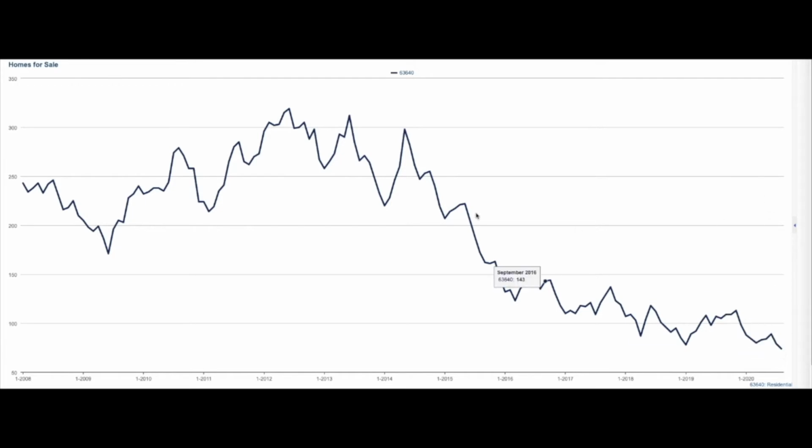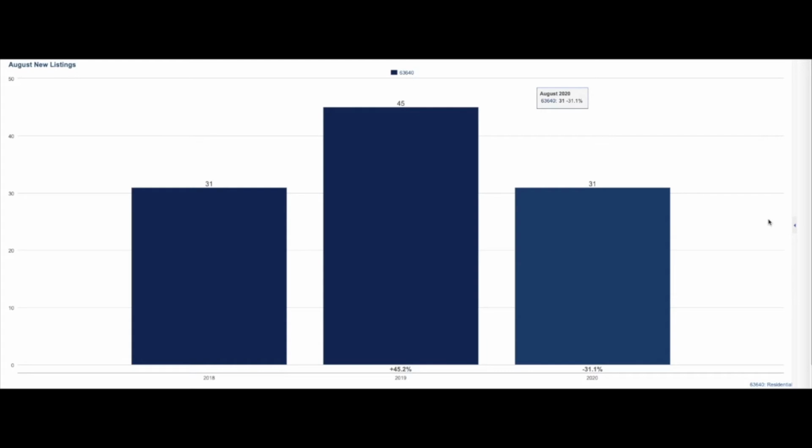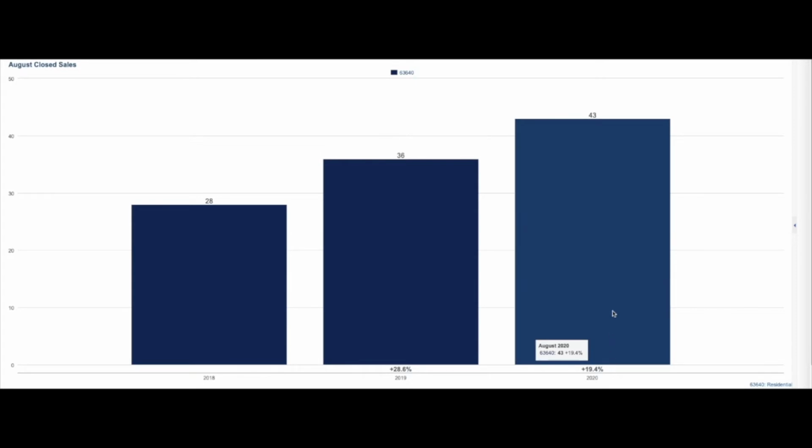The next one, and we will be going over to the new listings. Let me switch this back to our bar chart. So new listings in 2018 for the month of August were 31. 2019 we came up to 45, but this year in 2020 we only had 31 again. Now with the new listings we had 31, but if we go over to closed sales in 2020 we had 43. So of the 31 new listings we lost 43. So that continues to decrease our inventory.